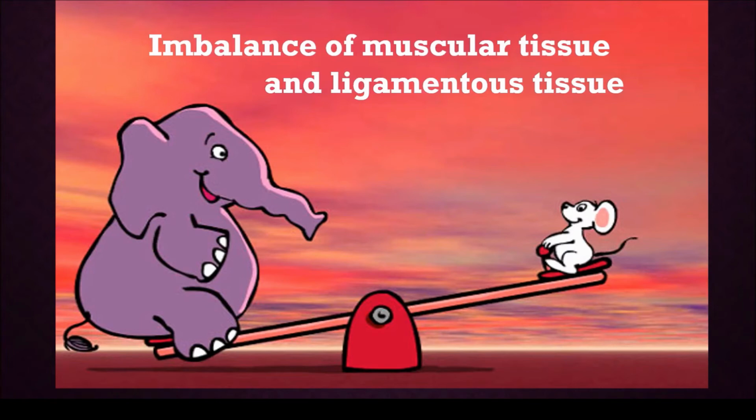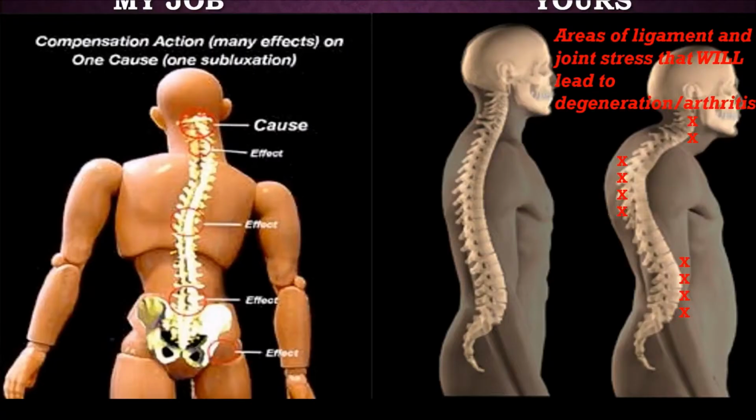It's a long process. I'd like to say that my job is on the left here. We're fixing those bones, those side-to-side curves. The pelvis is higher on one side, one shoulder is higher, one occiput level is higher, and the head's tilted. That's our job. Your job is these imbalanced muscles. These imbalanced muscles are going to lead to joint stress. The joints are locking down. Why? To protect the spinal cord.